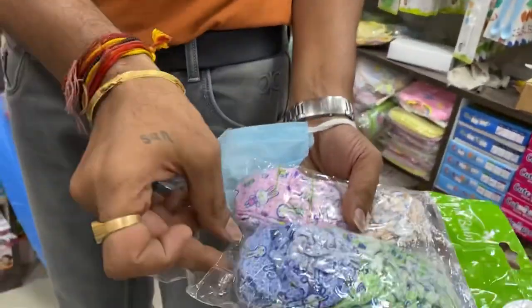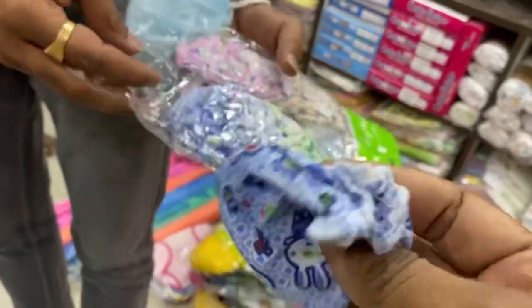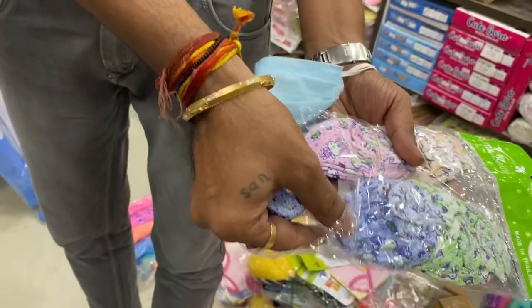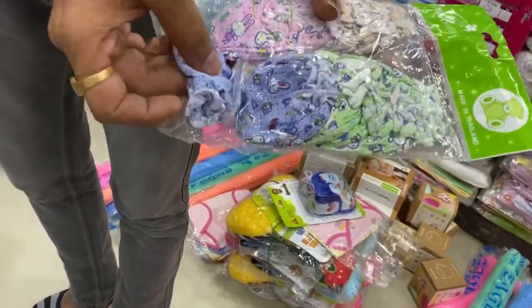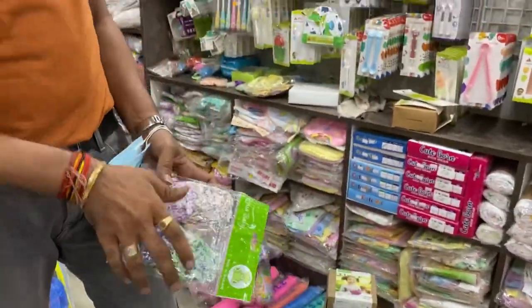This is new for small babies, a mitten set. It costs 11 rupees 50 paisa for one set. One set like this. You get 4 piece, right? Only this, 2. One set you call, okay. That is 11 rupees 50 paisa. When you come to retail, we give you for 12.50 rupees.